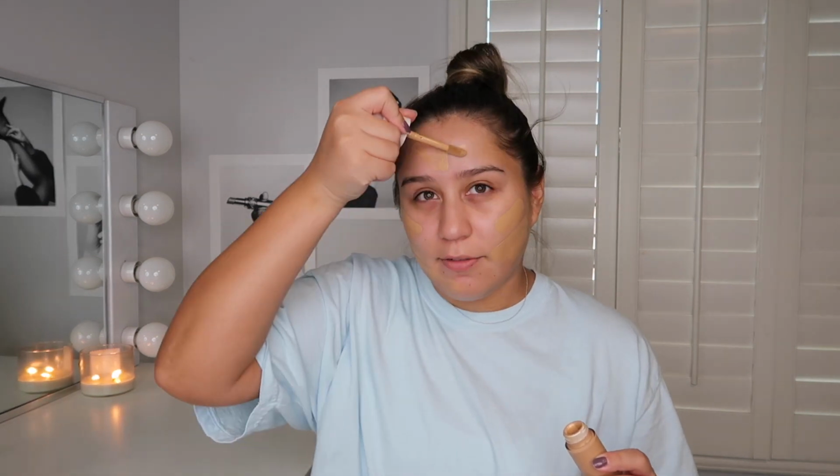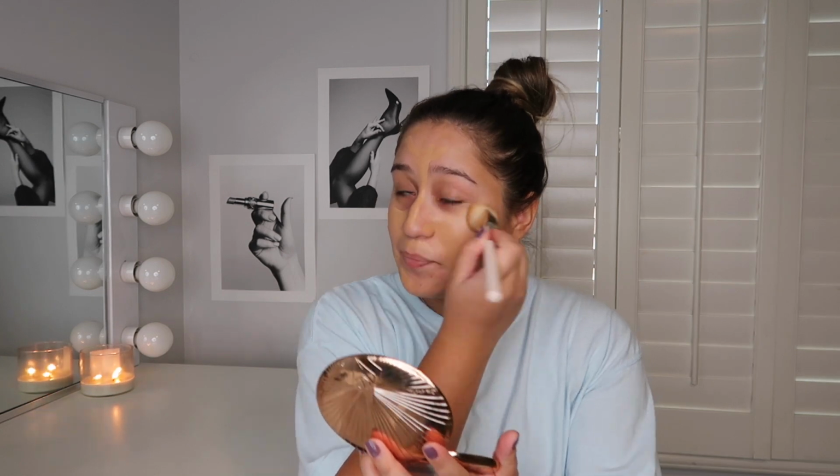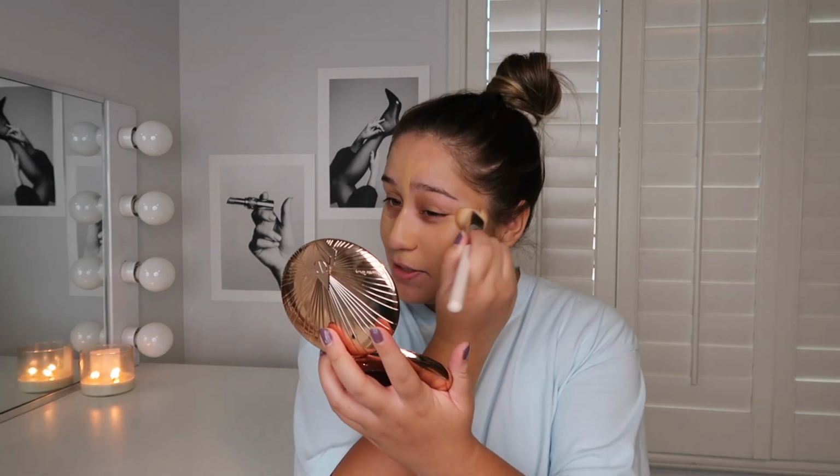A couple of us were actually talking about it, and we feel like the foundations do run a little bit warmer. I got shade 270N. Pretty good shade. Honestly, the shade match on Sephora matched me really well, so I just have this as my mirror. So again, this is day 3, and there's been trial and error definitely on applying these products.